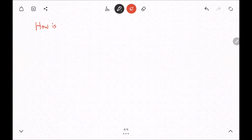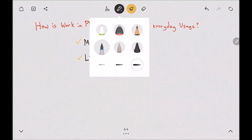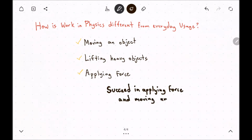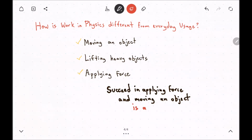How is work in physics different from everyday usage? When we are asked to move an object, for example a heavy table, we can consider it as work, wherein someone tasked us to do so. However, in physics, successful application of force is needed in order for it to be considered as work. In short, since the table is heavy and you exerted a high amount of force but were not able to move it even just a bit, that is not work.